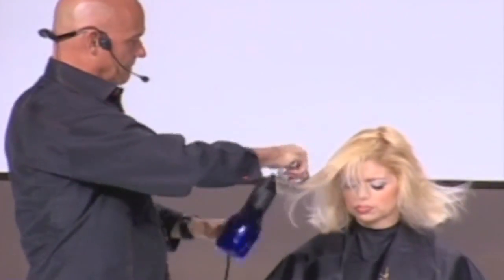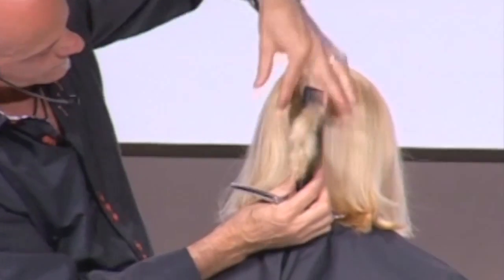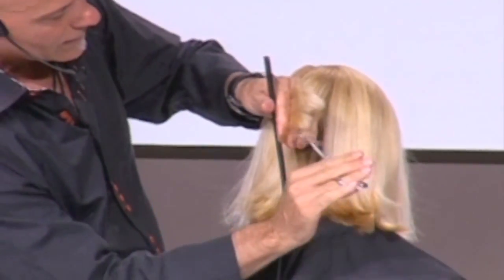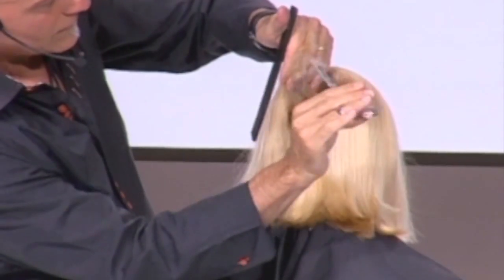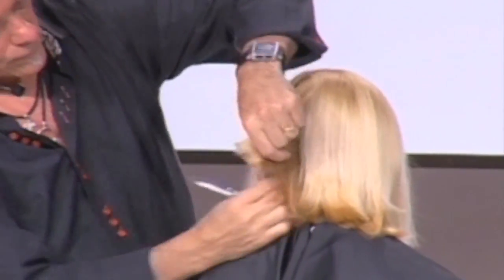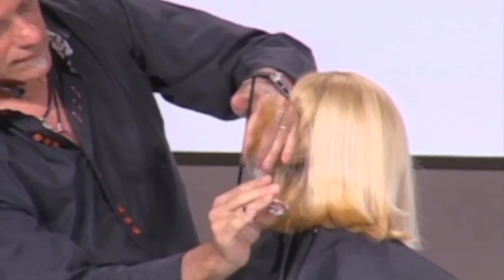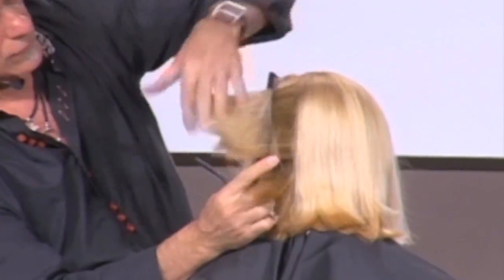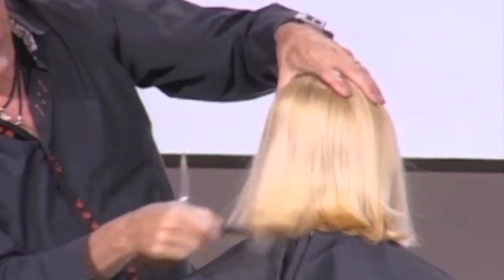So working back through the back, she's got a lot of thickness. I cut the frame in here, deep point cutting, releasing the weight. Now again, you'll notice this line has been cut graduated, or shorter in the nape to longer towards the crown. I want to release some of that curl.